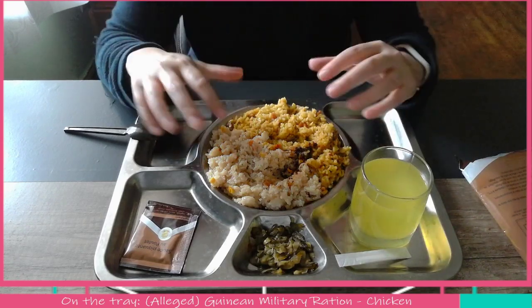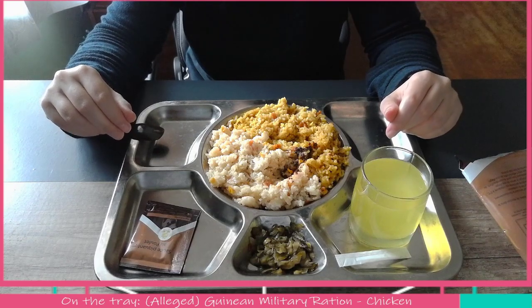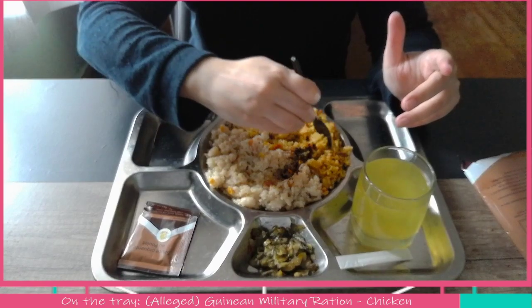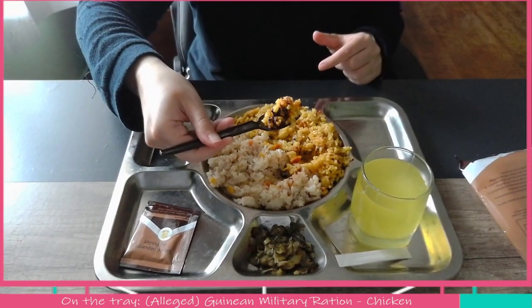It definitely adds something to this quite bland rice, but it was quite unexpected, is what I mean. And I'm not sure if it will work even with the curry rice. Stay there. Cheers.